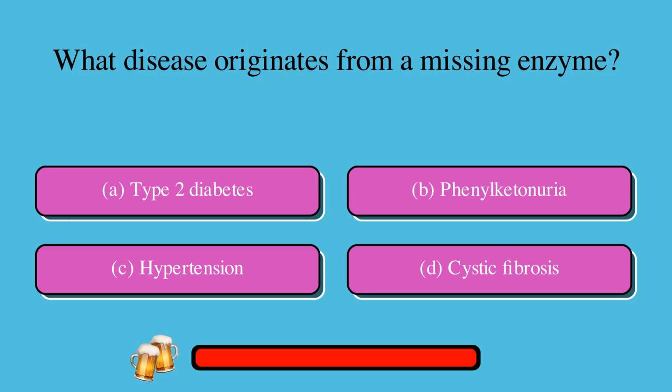What disease originates from a missing enzyme? A. Type 2 diabetes, or B. Phenylketonuria, or C. Hypertension, or D. Cystic fibrosis? The correct answer is B. Phenylketonuria.